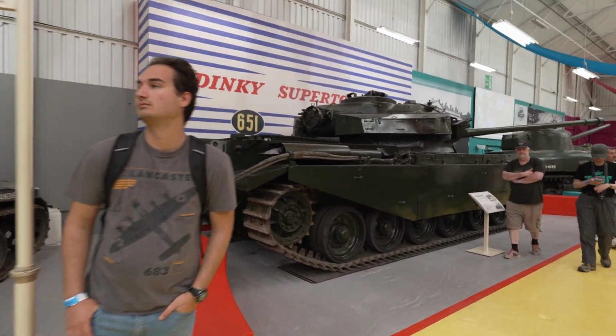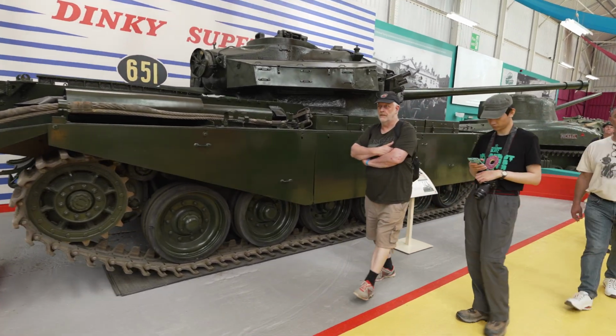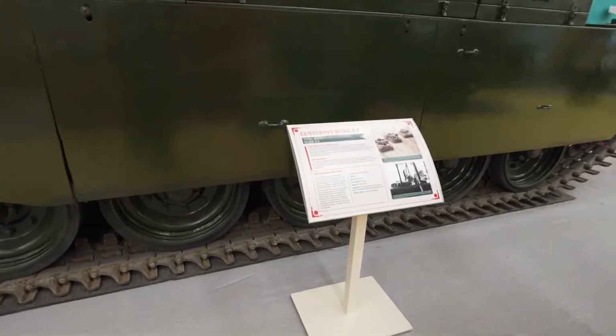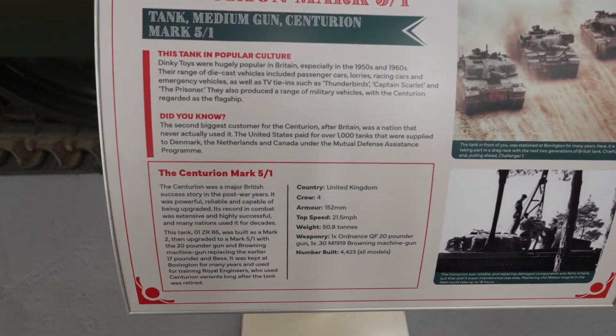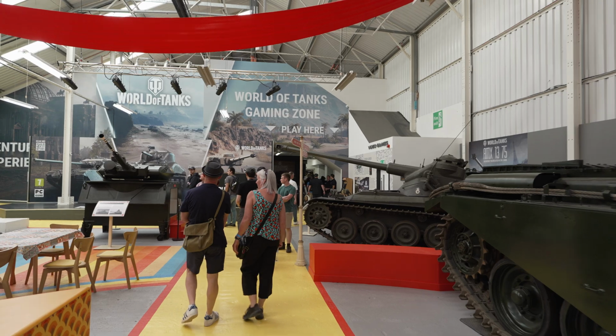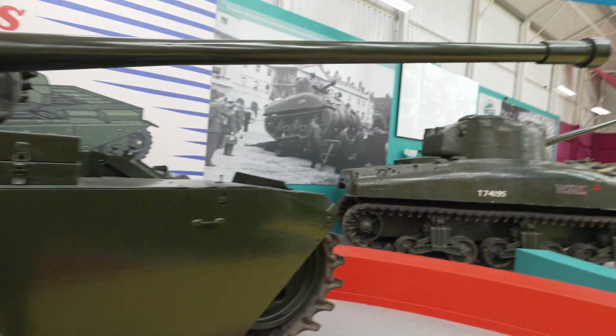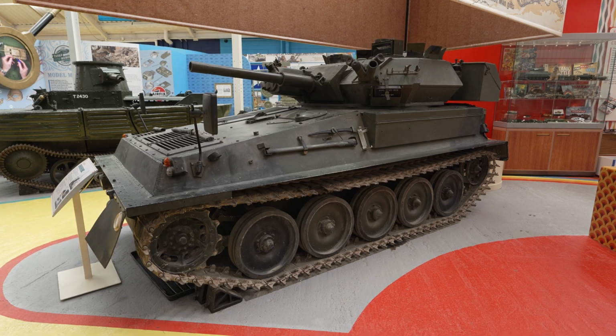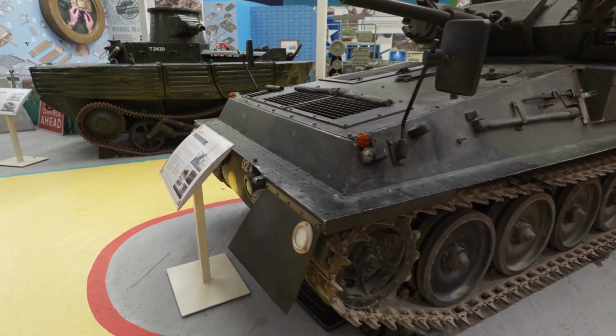Starting with the AMX-13, we're back in the Tank Museum on this extremely busy Tank Fest day. It's better we've escaped the chaos of the World of Tanks section, where everyone is messing about playing computer games when they could be looking at these lovely tanks.